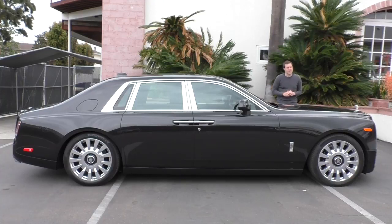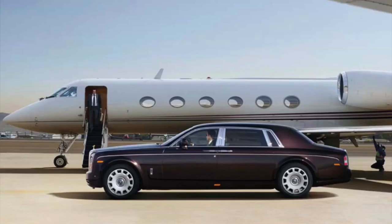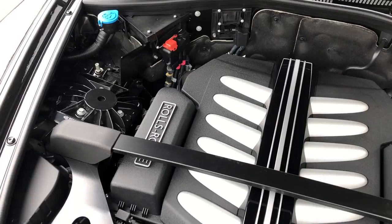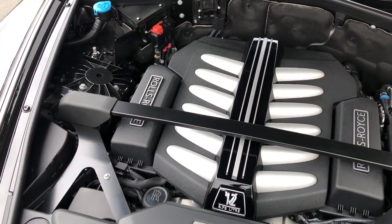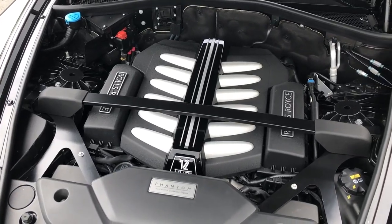First, a quick overview. Now, the original Phantom came out for the 2004 model year, and Rolls-Royce offered it in several versions. There was a sedan, a coupe, a convertible, and an extended wheelbase model. This is the brand new redesigned 2018 Phantom, and even though it looks fairly similar to its predecessor, it has a lot of new features and luxury equipment and cool gadgets, which I'll show you. Under the hood is a 6.75-liter twin-turbo V12 with 563 horsepower and 664 pound-feet of torque.